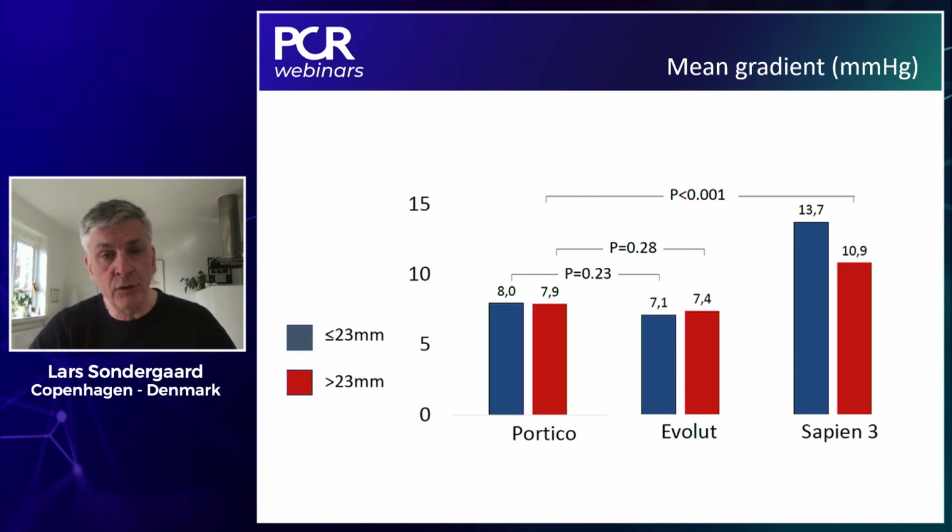And if you look, what was actually the hemodynamic performance of these valves? The blue ones are the small annuli, 23 millimeter or smaller, and the red ones are the large annuli, larger than 23 millimeter. And maybe not surprisingly, you see that the two self-expanding platforms, the Portico and the Evolut platform, provide a smaller mean gradient compared to the balloon expandable valve. But also there was no difference between the Portico valve and the Evolut valve, despite the Portico valve having an intra-annular leaflet position, whereas the other has a supra-annular leaflet position.